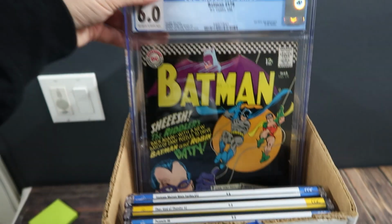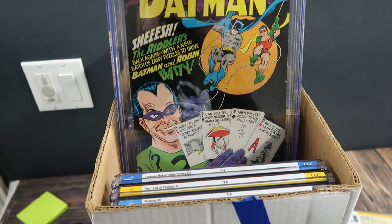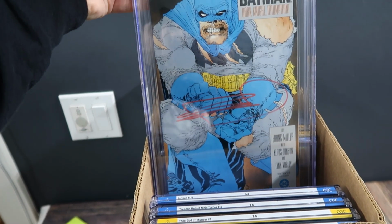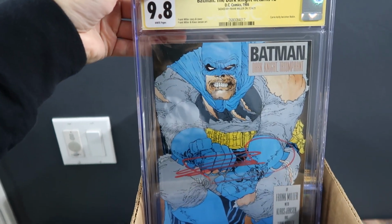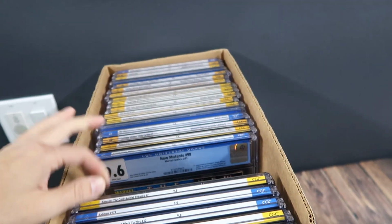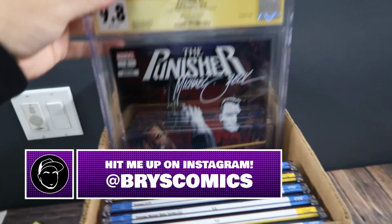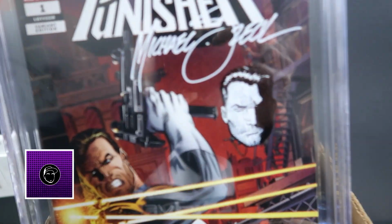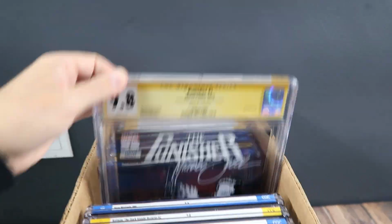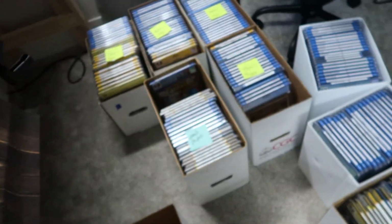We've also got a bunch of Silver Age stuff, like Batman 179, the second Silver Age appearance of the Riddler. So cool to see Silver Age and high-grade bronze. How about the Dark Knight Returns #2, signed by Frank Miller, in a 9.8. First Deadpool in a 9.6. Custom signature and sketch by Mike Zeck on an homage to his first Punisher limited series. And it just goes on and on over here.